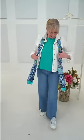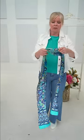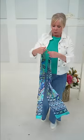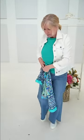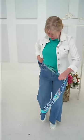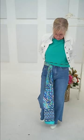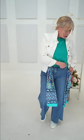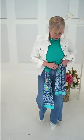Okay. So then, because of the oblong shape, I just fold it once. Do we have belt loops? We do have belt loops. So thread it through the belt loops. This is what I love. I love this oblong. It's not that bulky that you can't do it. I'm not going to go through every one, just to show you ladies.